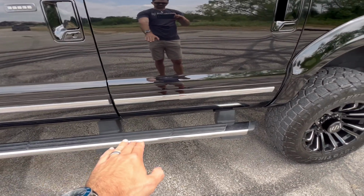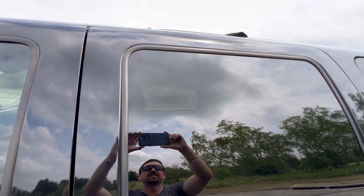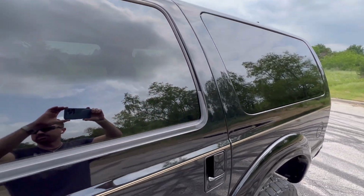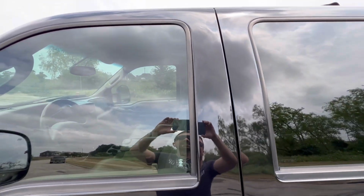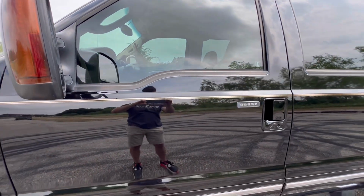These running boards are obviously aftermarket. I prefer those. I like how it stands, looks cool. Airbags, Bilstein shocks. Man, not a dent on it, minus that one little one I just showed you.